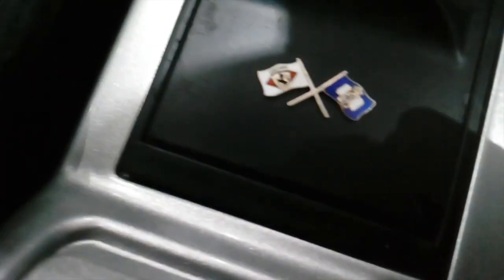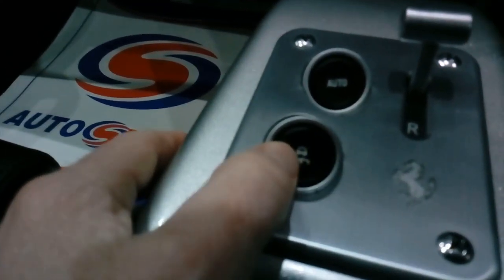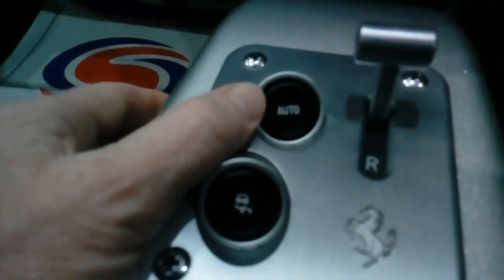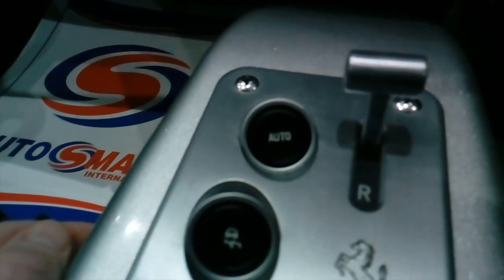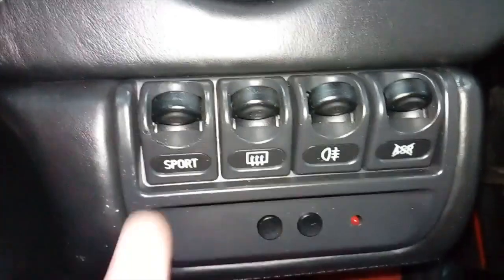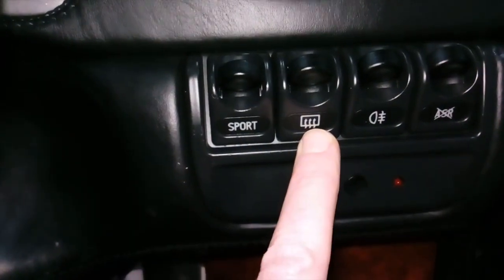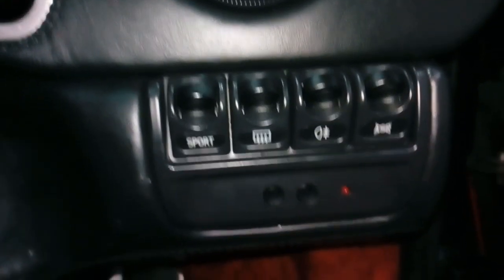We've got the ashtray with the Ferrari logo on it, and that's pretty nice as well, nice and clean. A few minor marks, but nothing major at all. You've got your traction control on off here, I'm guessing, and this is a switch between auto and manual gearbox, whether you want to use the flappy paddles or the automatic box. So yeah, it's really tidy. You've got the sport mode, heated rear screen, fog lights and stability control, I believe, on and off.